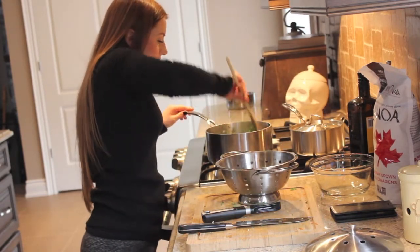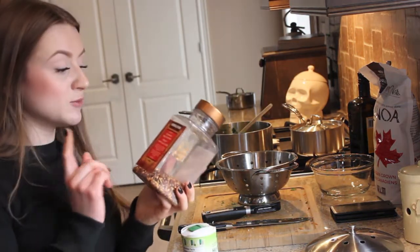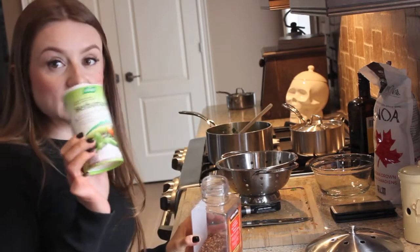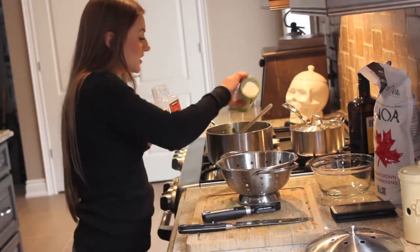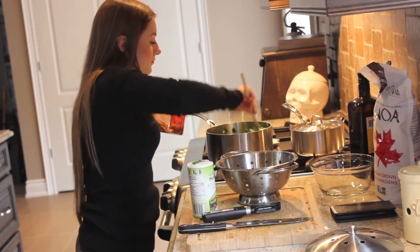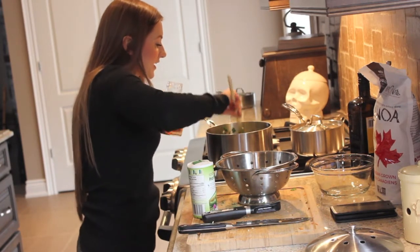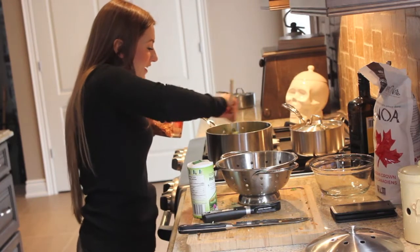Mix that up. I'm just going to throw in some crushed pepper flakes to make it a little bit spicy, and I'll do the same with a little bit of herbamare. I'm just going to throw that in just to give it a little bit of flavor. You can skip the chili flakes if you don't like it spicy, but I like everything to be pretty spicy, so I put quite a few in there.